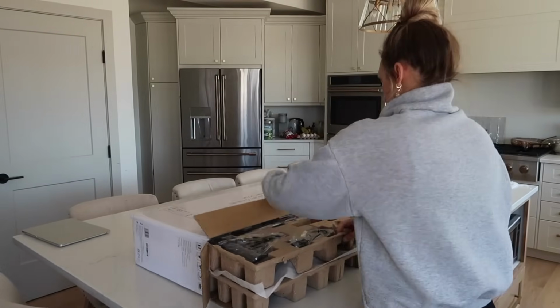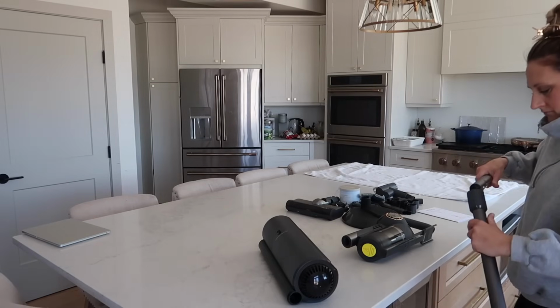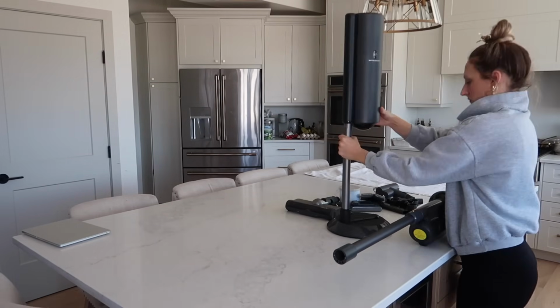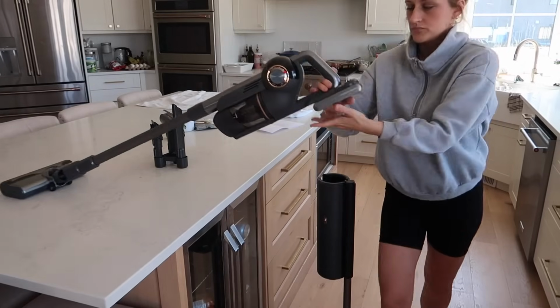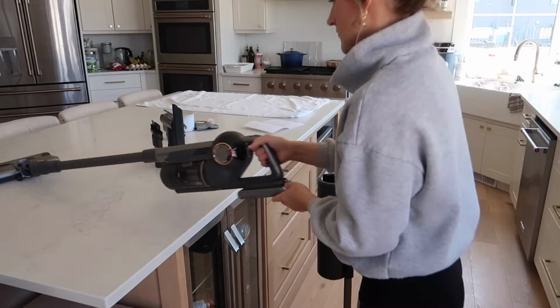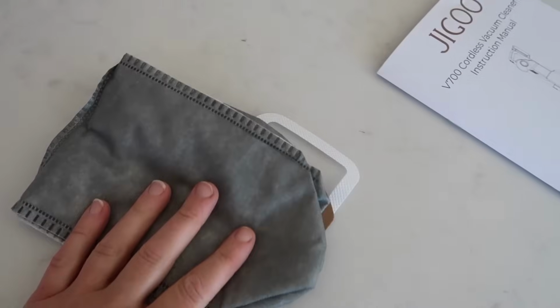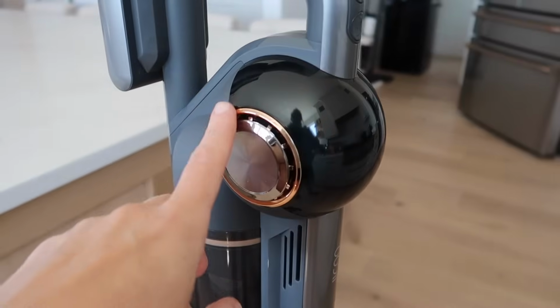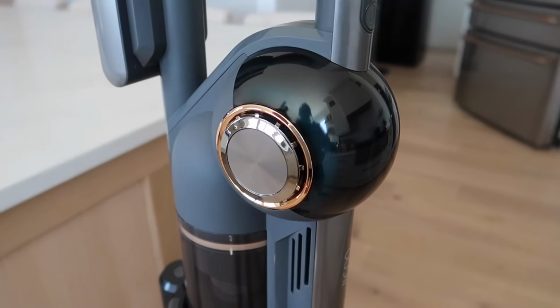And you guys, I got a new gadget today. I got the Jigoo V700 cordless vacuum cleaner. I just love trying out new vacuums for you guys. This one is quite unique. It is a stick vacuum with the attachments, but it's got a little dust bag that goes into the main bin. I love the gold finishes.